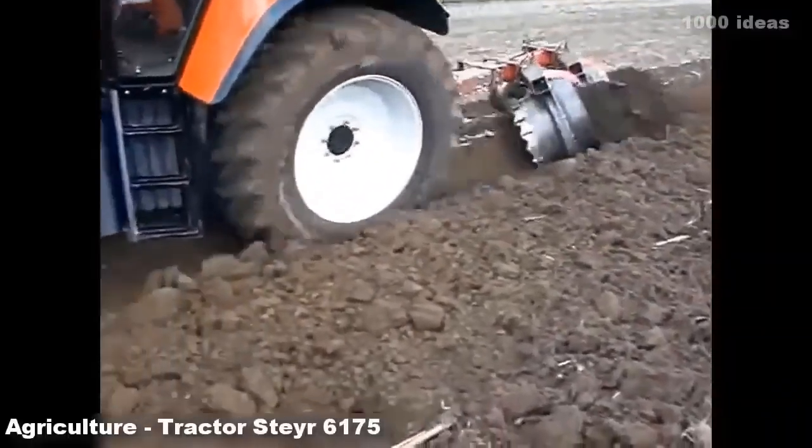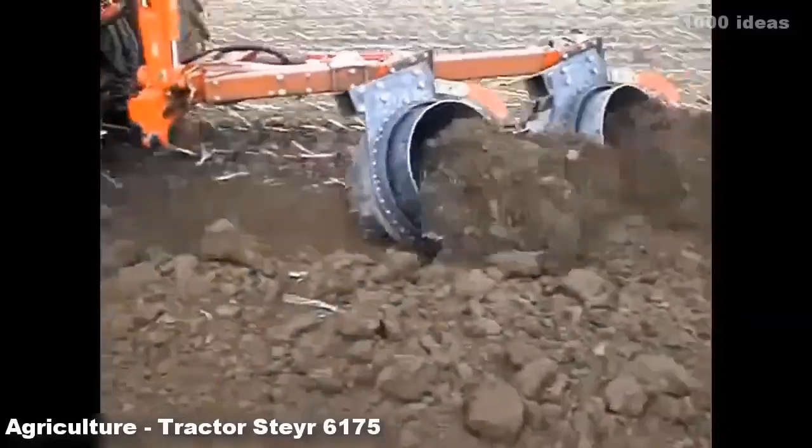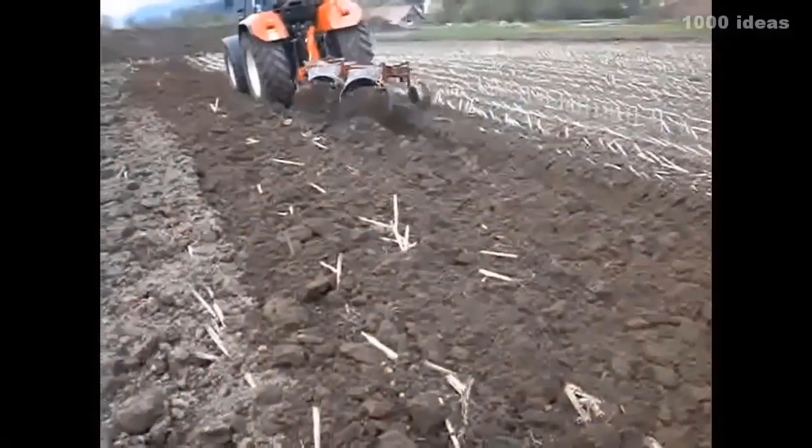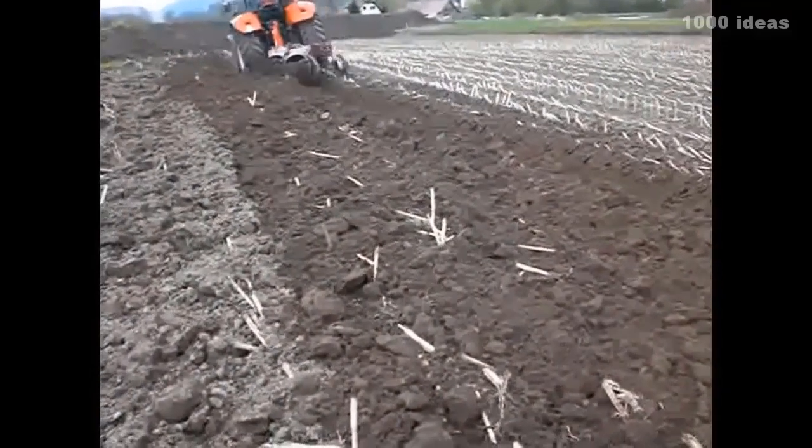Agricultural machinery helps to make people's work easier. Tractors, grain harvesters, harvesting equipment all help to harvest crops in a short time.